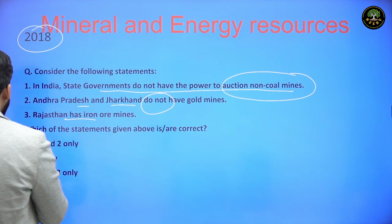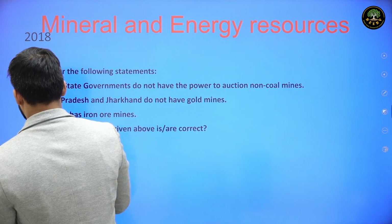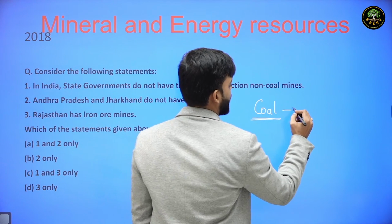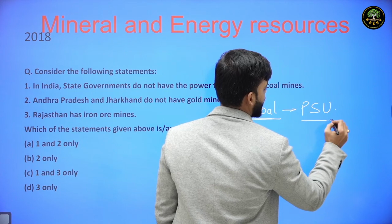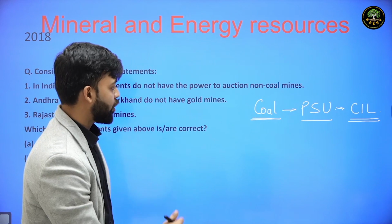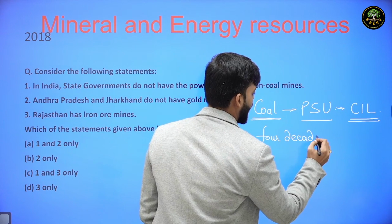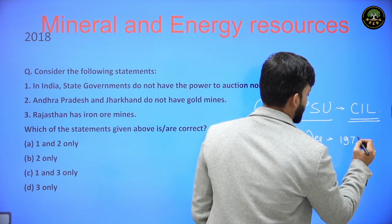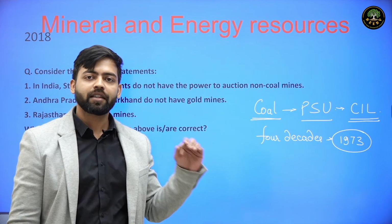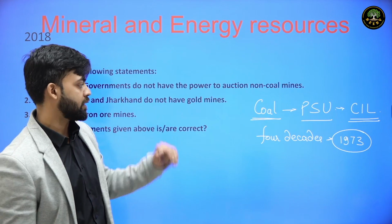Now, as far as coal and non-coal mines is concerned, coal mines, earlier coal mines were administered by public sector undertaking only, and the main body was Coal India Limited. Coal India Limited was the main body for nearly 4 decades till 1973. These coal mines were administered by Coal India Limited. That Coal India Limited only had the authority to mine the coal from the mines.